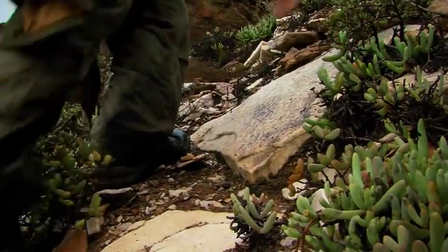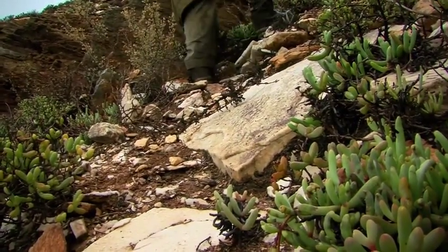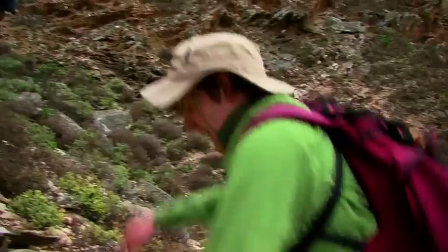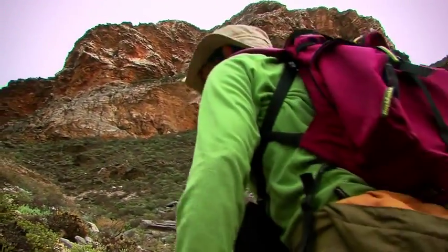Whoa! Be careful, that's it. And just as I was saying, you can never be perfectly safe. A living, breathing example. Exactly. We're almost there. You can already see the lichens on the cliff face.